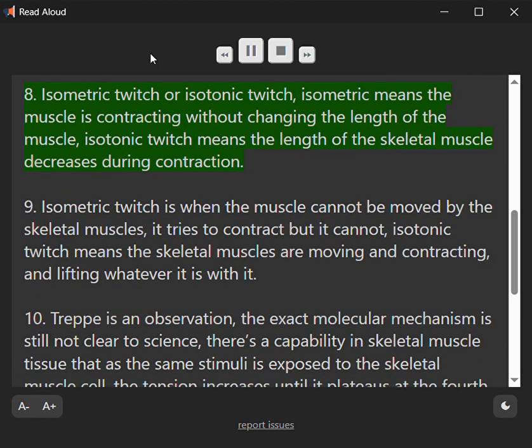8. Isometric twitch or isotonic twitch. Isometric means the muscle is contracting without changing the length of the muscle; isotonic twitch means the length of the skeletal muscle decreases during contraction. 9. An isometric twitch is when the load cannot be moved by the skeletal muscle; it tries to contract but cannot. An isotonic twitch means the skeletal muscles are moving and contracting, lifting whatever load is attached.